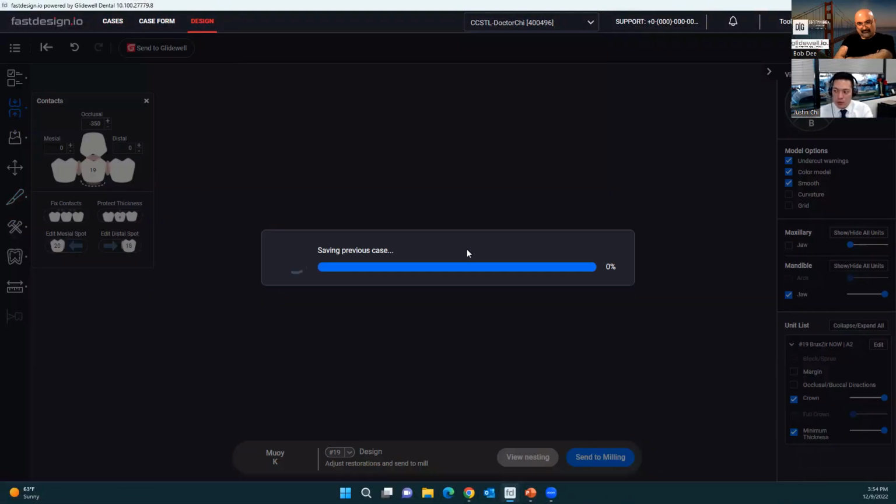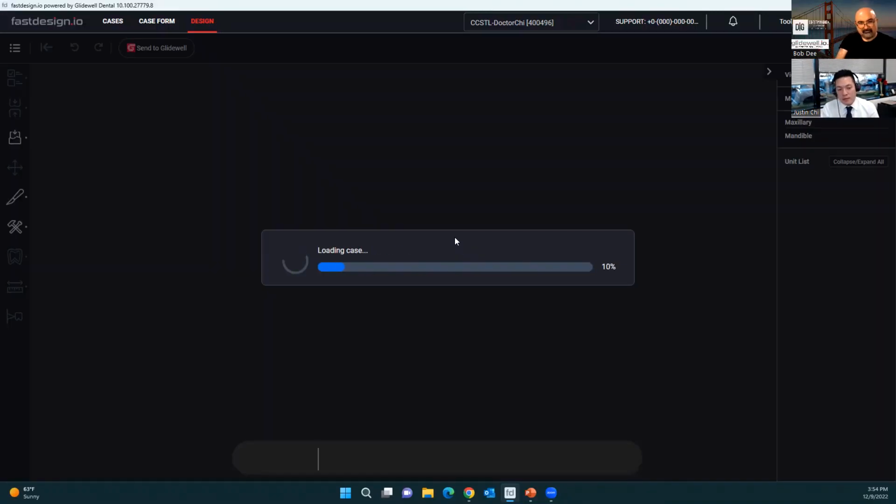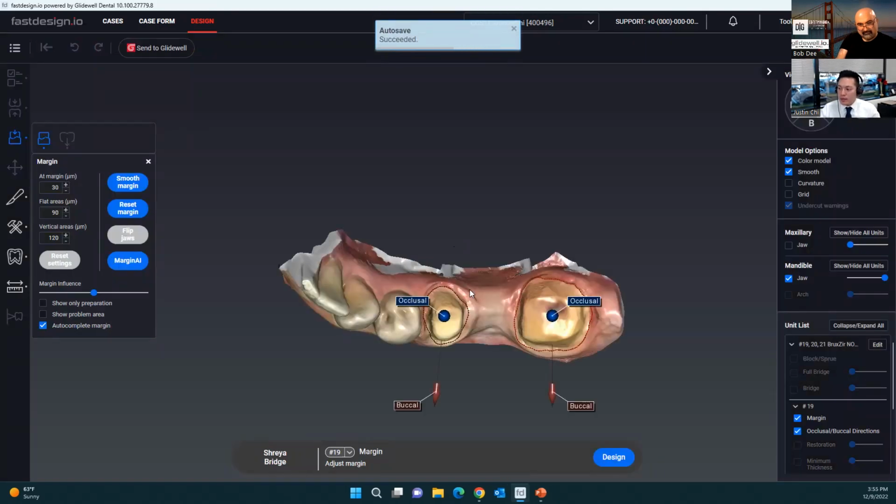You might think it's really, really challenging, more difficult than a single unit. There's obviously more to consider. You've got double the margins. You've got connector areas between the abutments and the pontic. And so this is the case here.